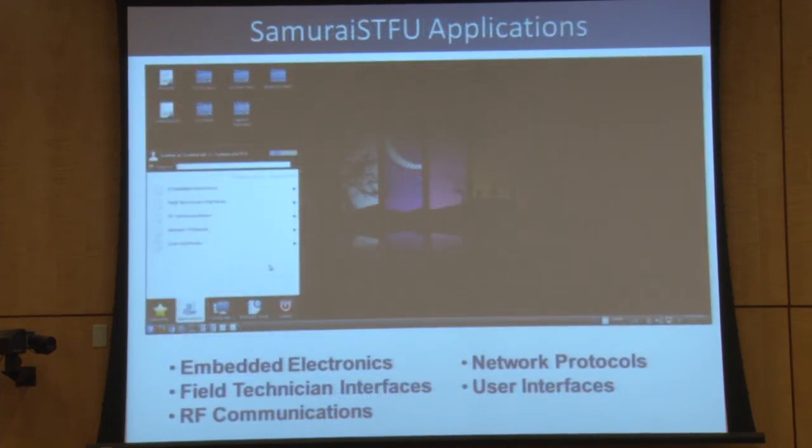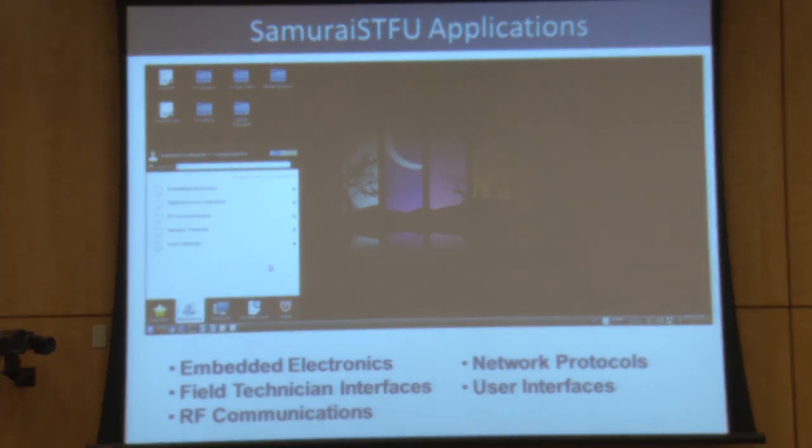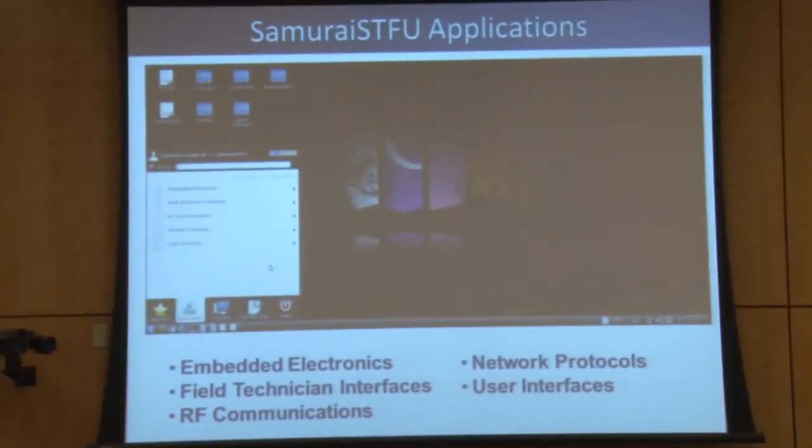Okay, another tool, 5th tool that we want to make sure we have in our toolkit. This is software testing for utilities, Samurai STFU. It's specifically designed for smart grid, smart building, and advanced meter infrastructure penetration testing. And it has, again, a number of field technician interfaces, RF communications, embedded electronics, specifically for those building control, field control devices that we talked about earlier, versus Kali, again, which is more the IT side of the house. So again, highly recommend that this become part of your toolkit.